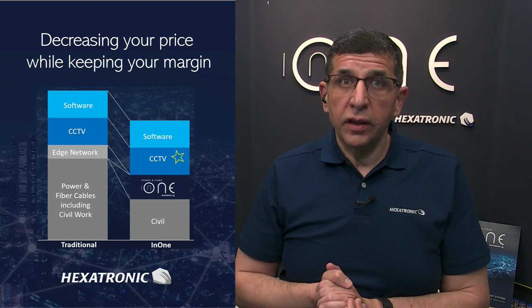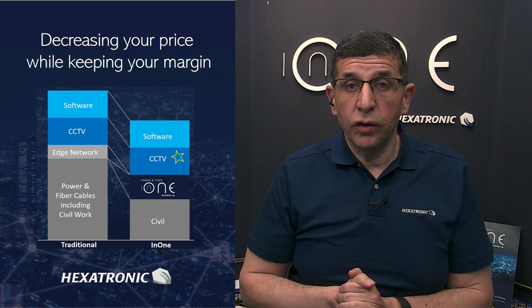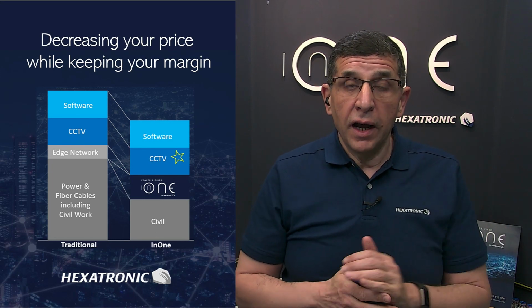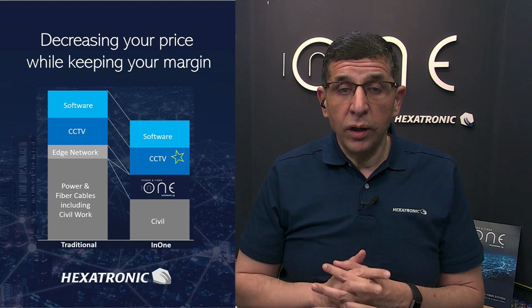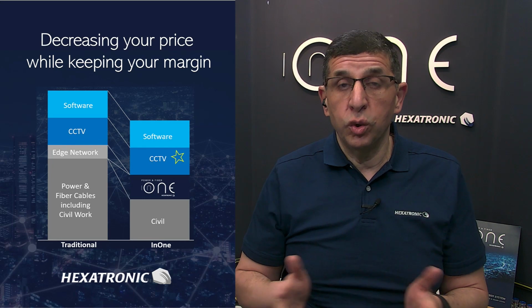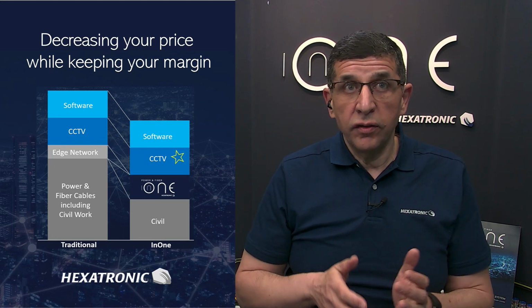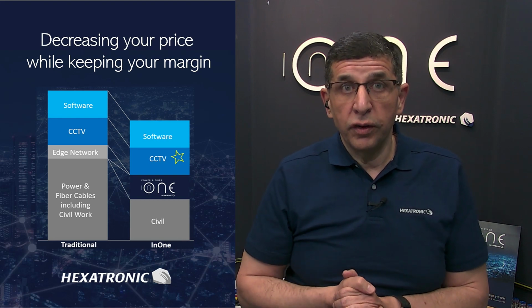This is an interesting slide. Let's take one of the applications of the InOne, CCTV cameras, for example. If you look at the graph on the left, this is a traditional installation where you have power and fiber cables in 2 separate civil networks. Then you have some edge switches, the CCTV cameras, and then some kind of software.